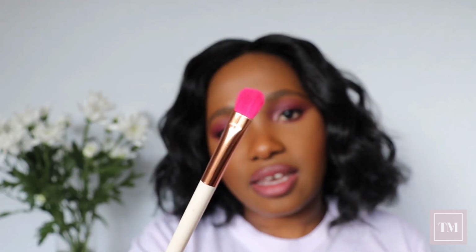It's a perfect brush. It fits perfectly into that area, and it's very, very soft, very pretty. I love the gold fossil and the pink bristles. Really love this brush as well.